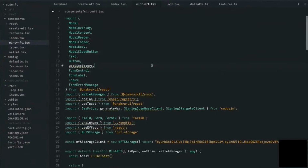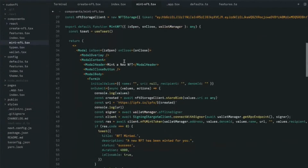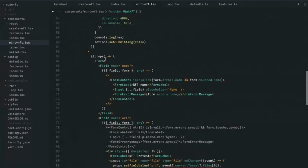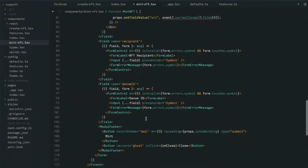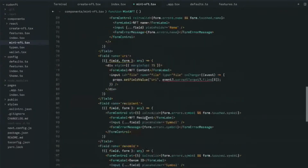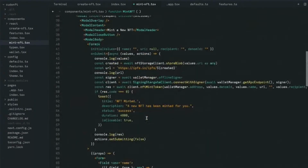Yeah. So what we're doing here is, again, basically the same thing. We have another model. We're using Formik. We have some fields here. You don't need to worry about most of it. All this you can find on Chakra UI's website. You should know this. All we do here is we have the same onSubmit. The difference is that in this case we are taking in a file which is an image. We're assuming it's an image. We take that image and we then upload it on IPFS using nft.storage.